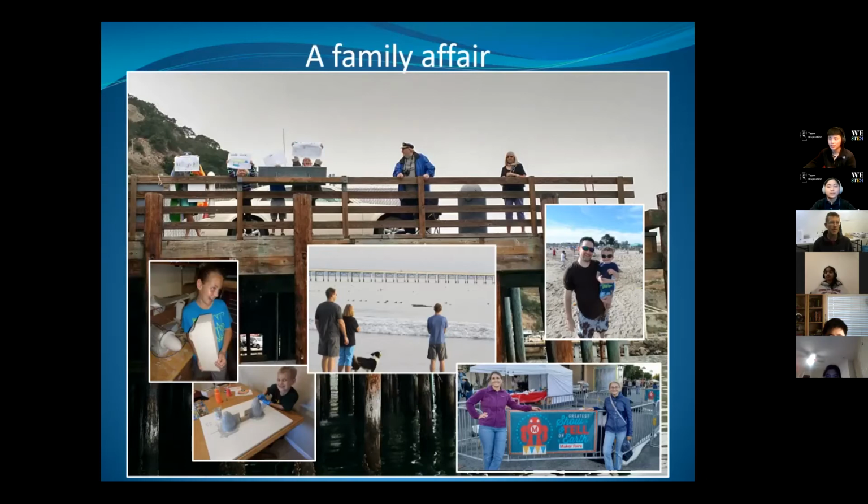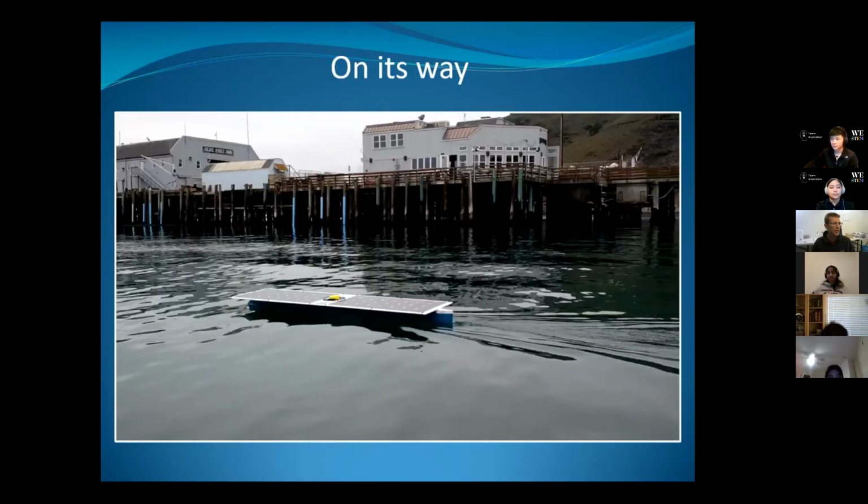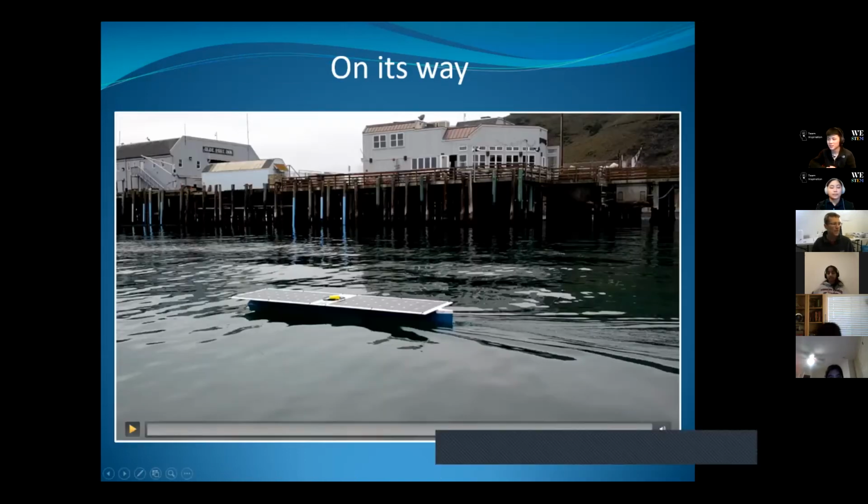Also, I'd be remiss if I didn't mention that my family was a big backer of this project and big helpers, and supported me the whole way. These are some of the pictures, the background pictures, them when we launched it. And so 1 week after taking it to MakerFaire, we took it down to Avila Beach in California and launched it. And a couple of people came and showed up, and here's a quick video of it going out.